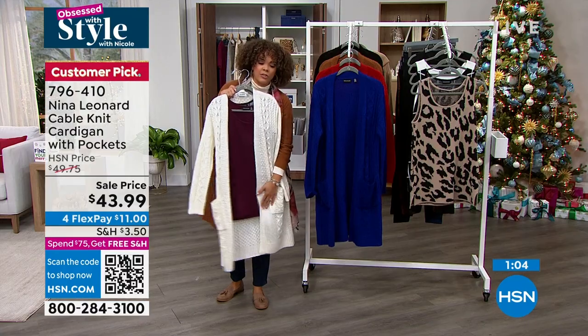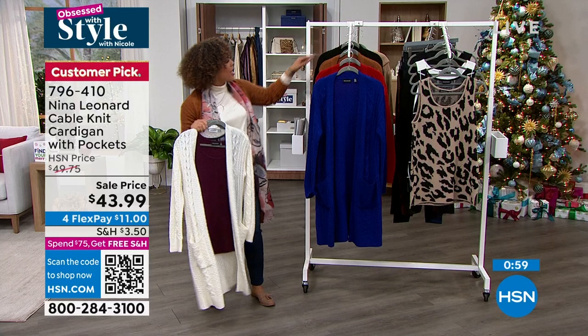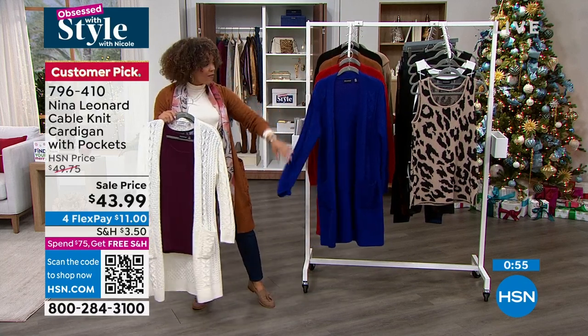We have the two pack of leggings too that you can pick up to match back with this. So there's the ivory. We saw the black on Angie. There it is in what we call sapphire blue.